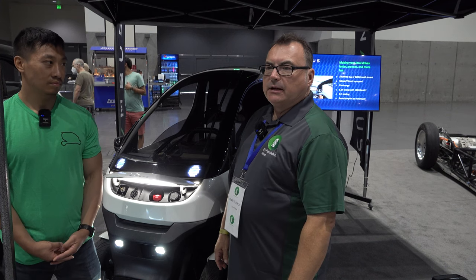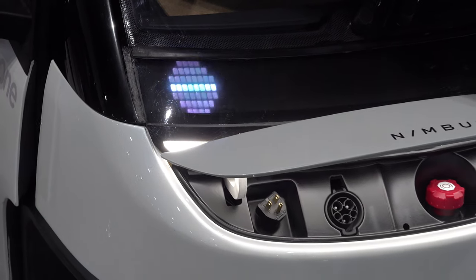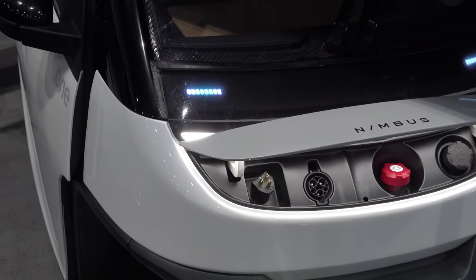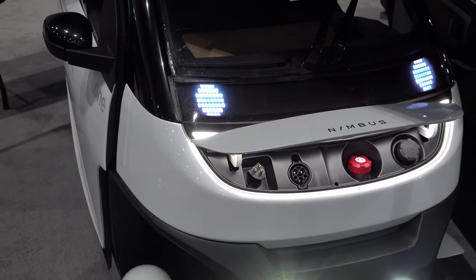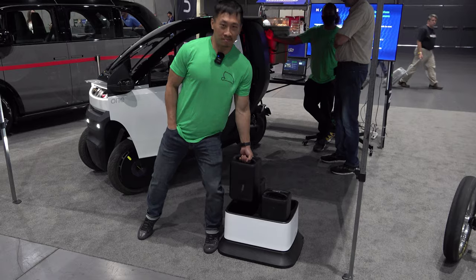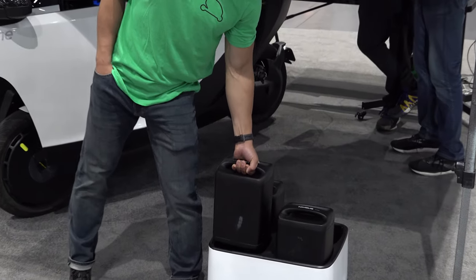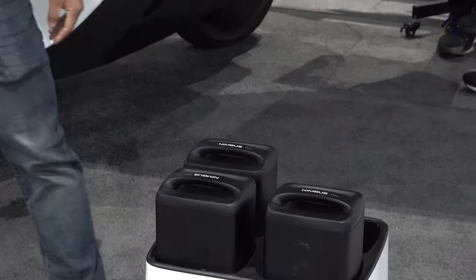And does it support level one and level two charging, or just one for now? Level one and level two. The charge time is the same on both, 5.5 hours. You can also swap out the batteries by hand. There are battery packs underneath the driver's seat, so you can take them out by hand and charge them up that way. So you can have something ready to go if you get home and need to go out again.